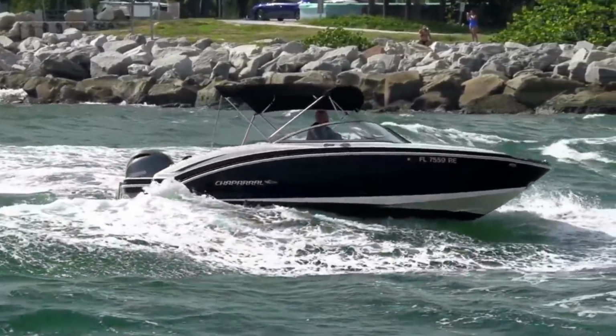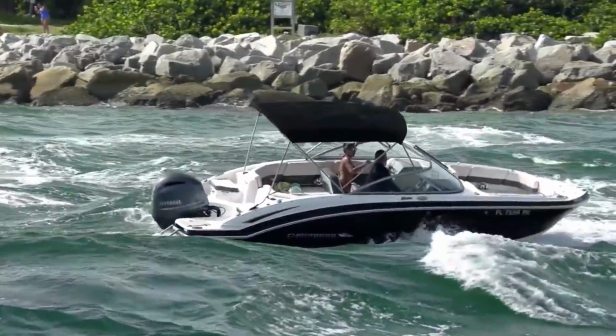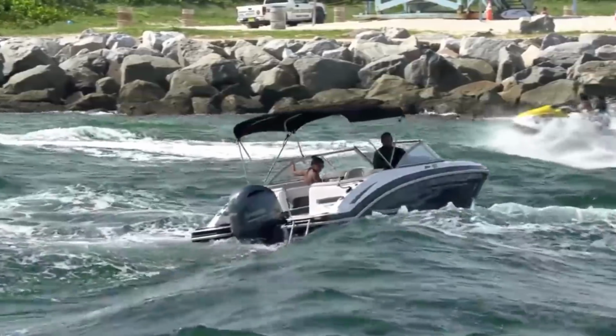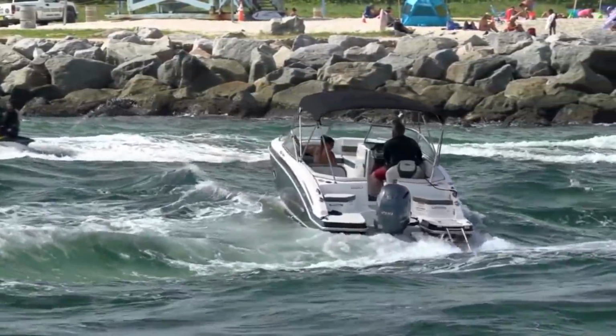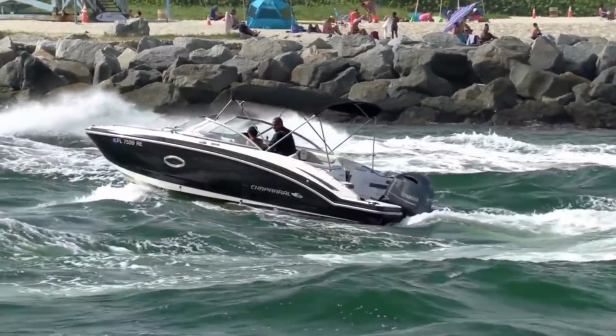As we fill that bow up with water, we can tell right now they're already waffling. The captain's sitting here trying to decide whether he wants to turn it around. The wife's probably already yelling at him, saying, honey, what the hell are you doing? Head back to the sandbar. And it looks like he's going to listen to her, and that's probably the wise choice in this situation. But of course, as we know right here, this round's going to go to Haulover Inlet.